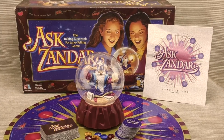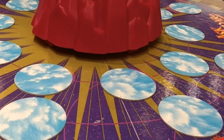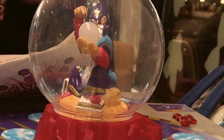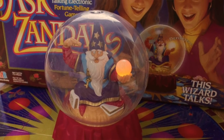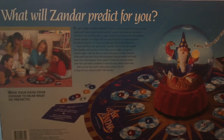The next toy is called Ask Zandar. It's a board game manufactured by Milton Bradley in 1992. So it's more of a high-tech battery-powered version of the Magic 8 Ball, a little sillier too. The gameplay involved reading questions aloud to Zandar, trying to guess what he would answer, and then waving your hand over his crystal ball to find out if you were right. And basically, if you guessed right, he would tell you your future.